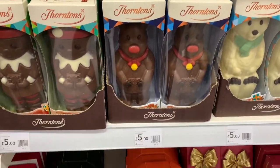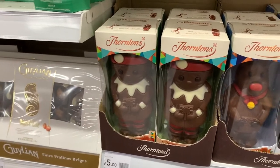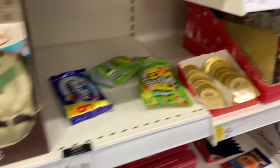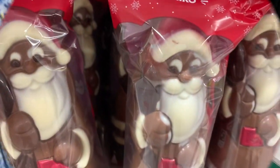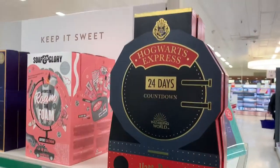Thornton snowman. Very odd looking thing. Reindeer and a polar bear. Santa's not having a good day. What you found? Consumerism at its finest.